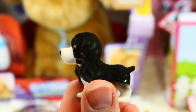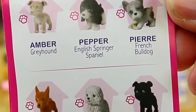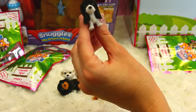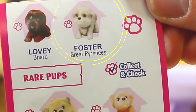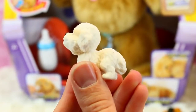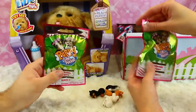Mine is Pepper, a Springer Spaniel. That's cute. I've never heard of that either. I don't know my puppies too well. And mine's Foster, a Great Pyrenees. That's kind of cute. So these are some rare breeds. Very rare breeds. In Series 6, I think they're getting creative here, with lots of dogs. Their eyes are nice. They're cute.